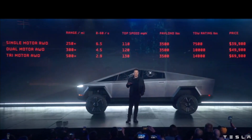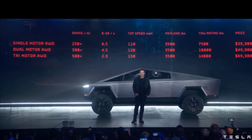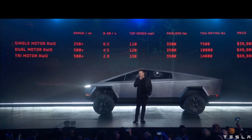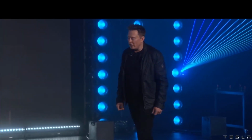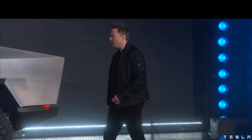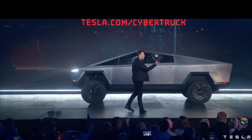So that's the price without any incentives. But the actual economics are even better than that, because the cost of electricity is much less than the cost of gasoline. We also made an ATV, so well, let's bring it out.